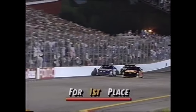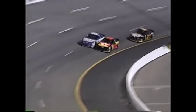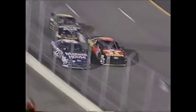Last week, he got himself a 14th at Darlington, was 15th at Bristol. Here he comes on the outside, pitches it right out there, out of that very dangerous second turn. What a race for the lead. A treacherous place off turn two. He did not hesitate. He just stuck it out there, stood in the throttle. Looked like he's going to make it work.